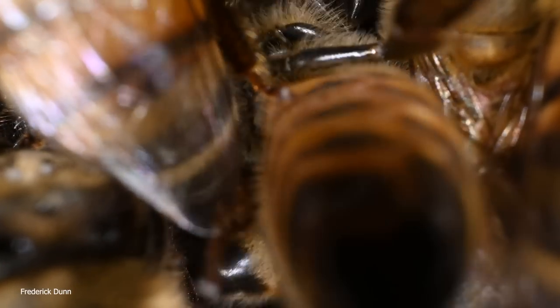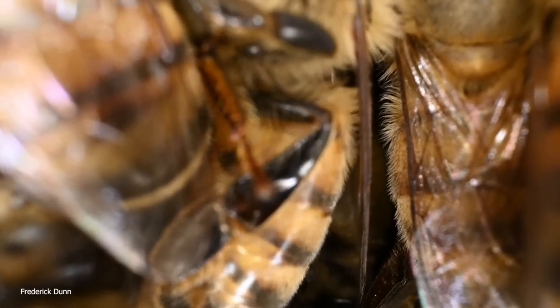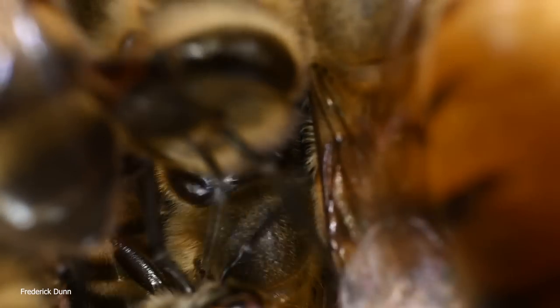So you see 2 large compound eyes on the sides of their head, and then you see that they have 3 ocelli, or very simple eyes, in between those two. Those detect motion. But these are really marvels when it comes to insect design and behavior and all the things that they're capable of doing.